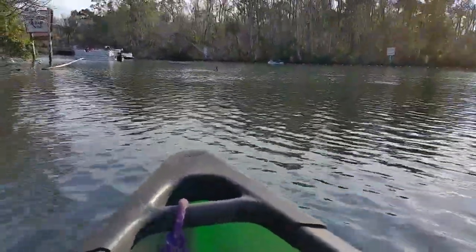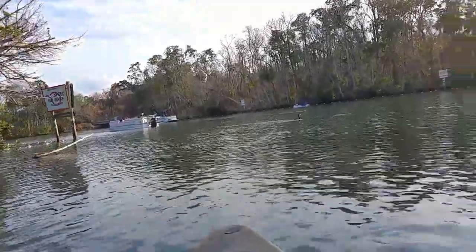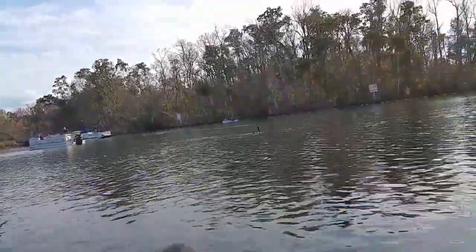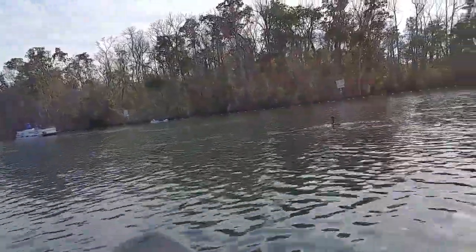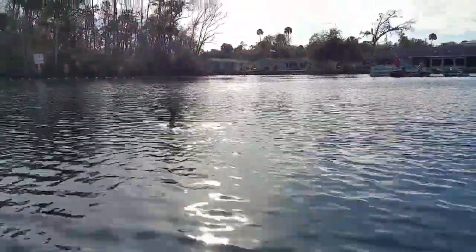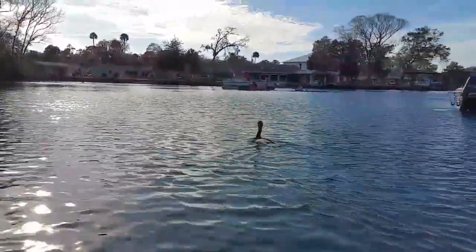You know what you're doing? Yeah, I just wanted to get through here because these guys are fishing. I'll get out of your way. They're all fishing. Yeah, there's one straight ahead of us. Straight ahead, Sam. We'll be showing you. Here's an anhinga. He's looking for some food. There he goes.